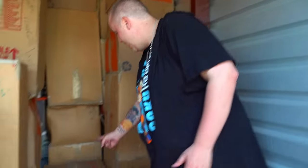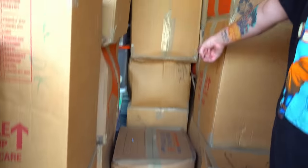Now look what I can see. This box is master bedroom. That box is master bedroom. This box is I don't know what. So let's find out what's inside of these suckers next time.